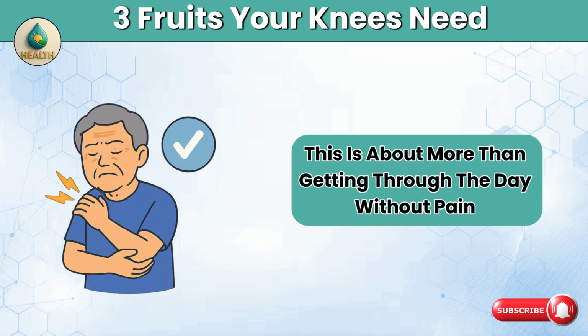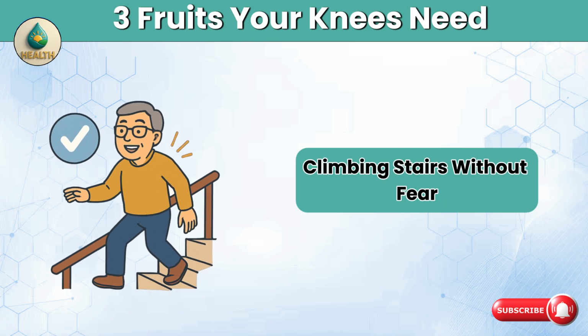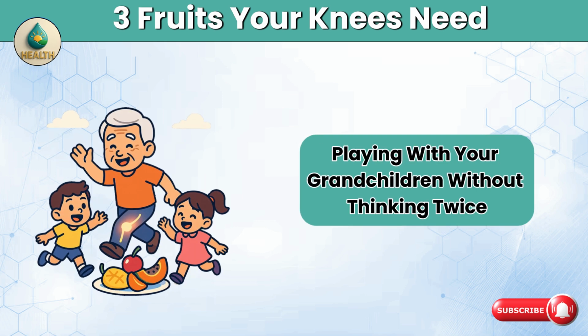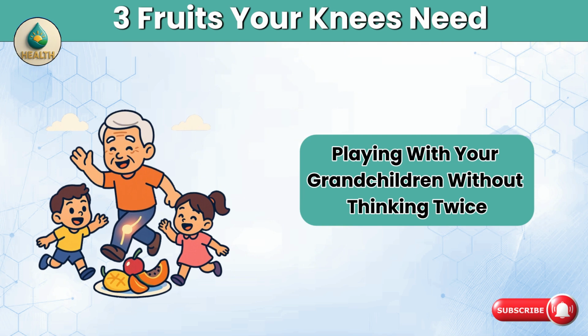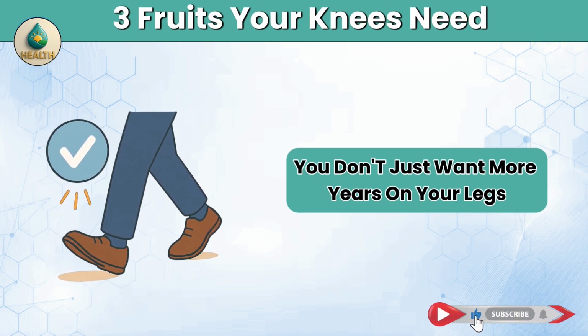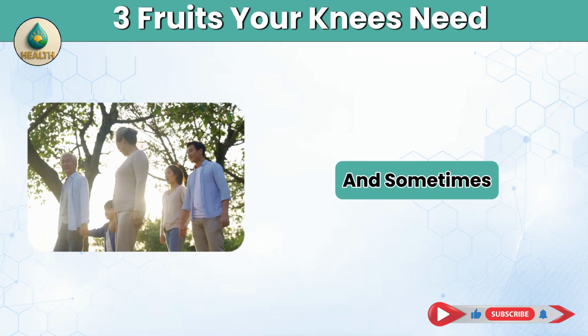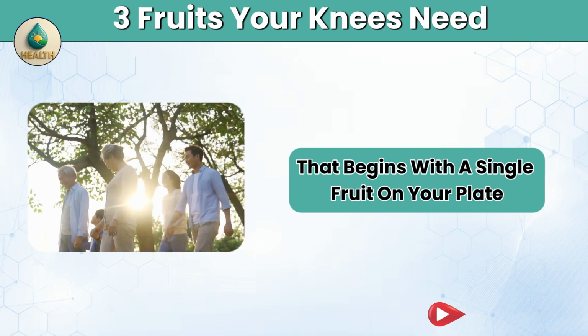This is about more than getting through the day without pain. It's about walking with confidence again, climbing stairs without fear, playing with your grandchildren without thinking twice. You don't just want more years on your legs. You want more life in every step. And sometimes that begins with a single fruit on your plate.